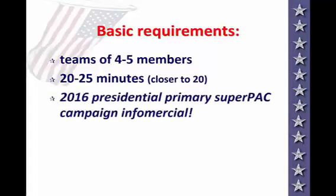What we're going to be doing is having you produce a live campaign infomercial for the 2016 presidential primary. What you're going to do is imagine that you are a super PAC or an organization that is primarily responsible for raising education and interest as well as funds and campaign resources for a presidential candidate of your choice. Now, each of your groups has been assigned a presidential candidate, and the way that you're going to do your presentation is one of 2 possible options.